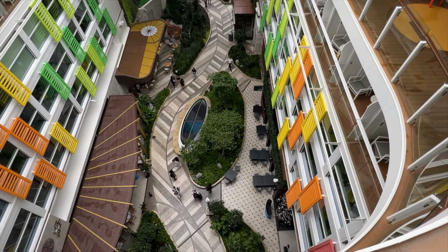The daybeds in the pool are not complimentary. They can be rented for about $350 if you book in advance. Something to keep in mind is that there's no shade here and no privacy. You'll be in the heart of the pool, which might feel a little awkward, and it's even more awkward when other people in the pool place their drinks on your daybed.